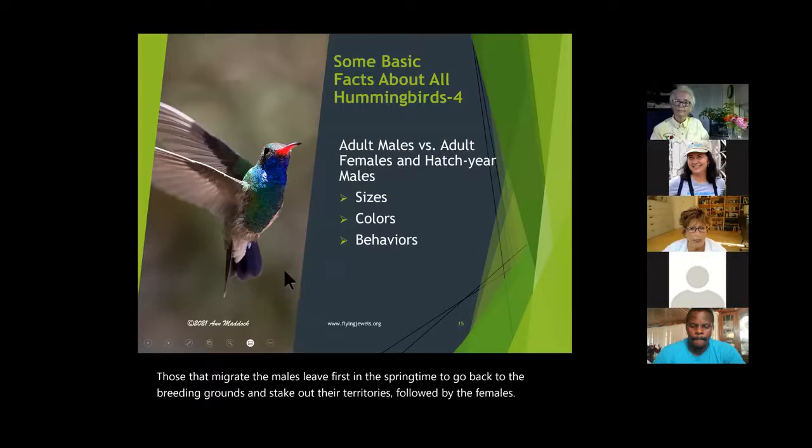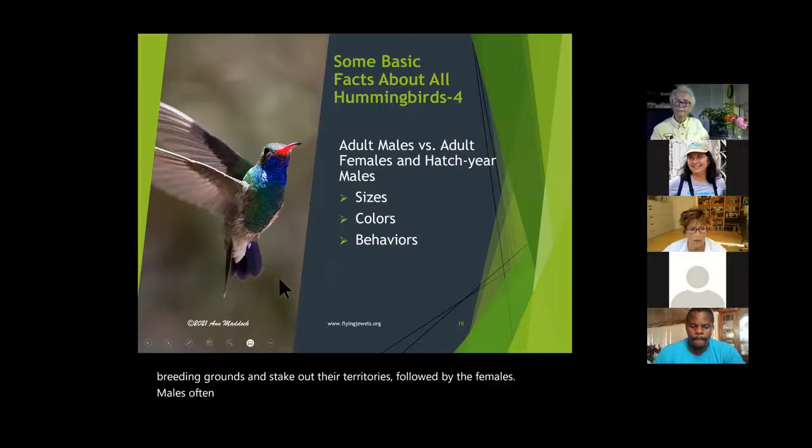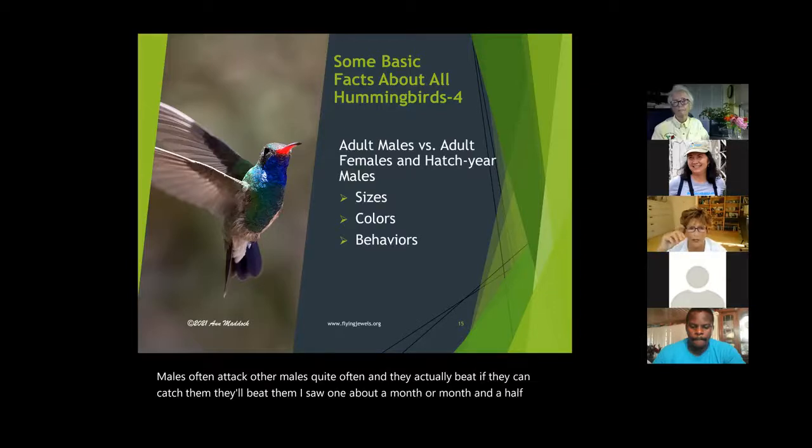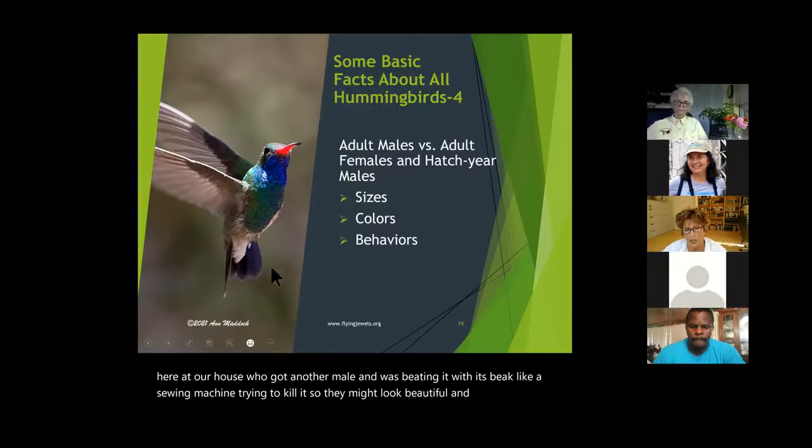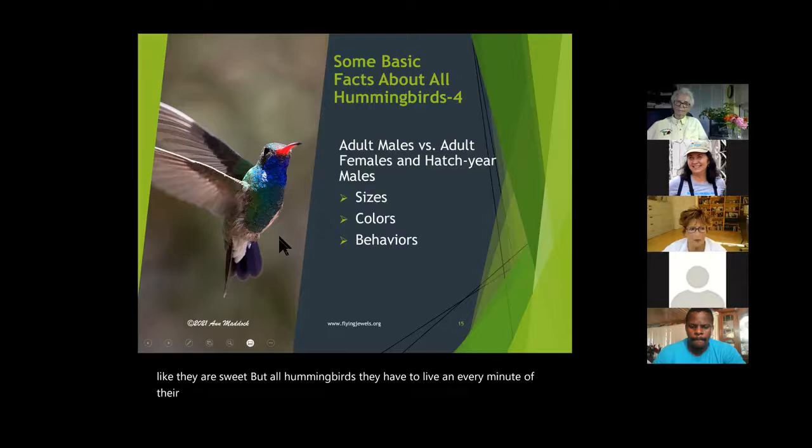Males often attack other males quite often, and they actually beat, if they can catch them, they'll beat them. I saw one about a month and a half ago here at our house who got another male and was beating it with its beak like a sewing machine trying to kill it. So they might look beautiful and they might look like they are sweet, but all hummingbirds, they have to live. And every minute of their day means they need food to make that happen.